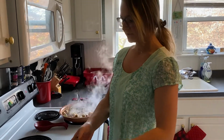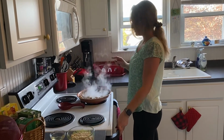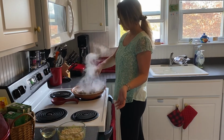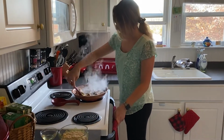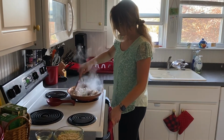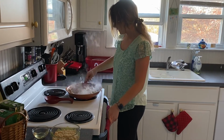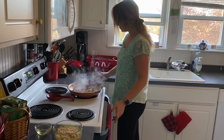So it's super quick, super cheap, great source of fiber here, lots of whole grains, and it's a great side to this stir fry. And as you can see, it's already boiling, it's already coming together and getting nice and thick. So I'd say this is done, and I'm going to serve it up.